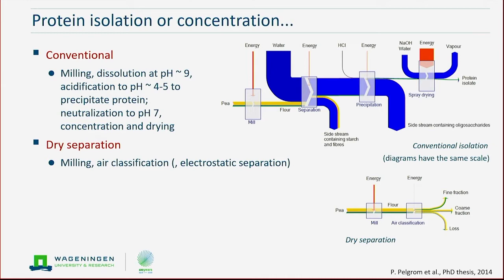And then, well, the smaller particles which contain the protein will be blown farther away than the heavier starch granules. And this actually gives you a nice separation. It does not give you pure ingredients, but it actually gives you enriched ingredients. You can improve that by adding electrostatic separation, which is basically rubbing the particles over a surface.